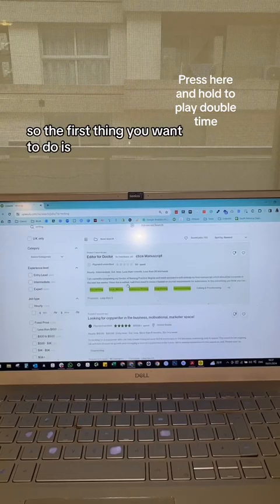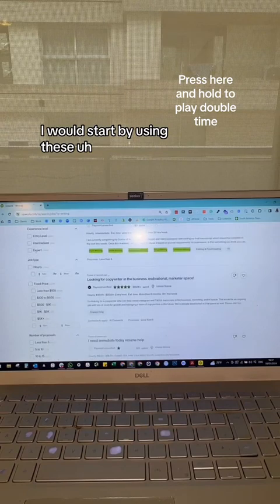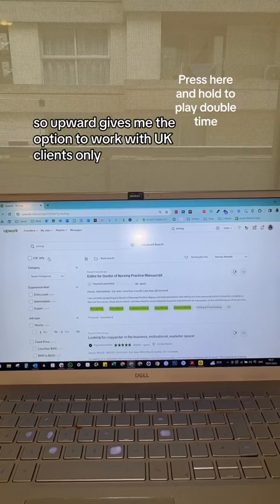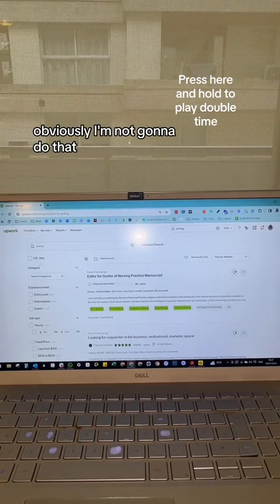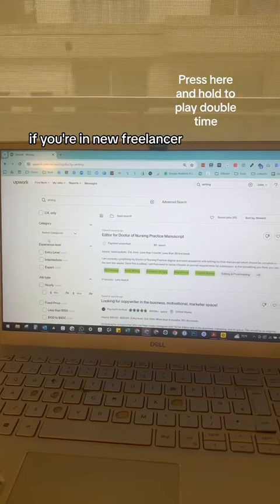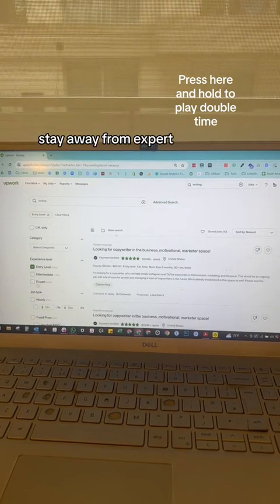So the first thing I would do is start by using these filters. I'm from the UK, so Upwork gives me the option to work with UK clients only. Obviously, I'm not going to do that because I want to work with anyone worldwide. If you're a new freelancer, I would recommend that you start with an entry-level job. Stay away from expert unless you truly are one.